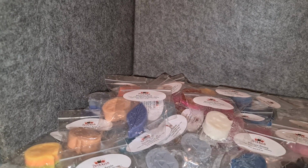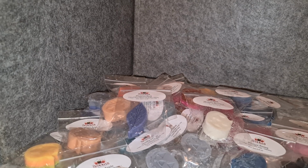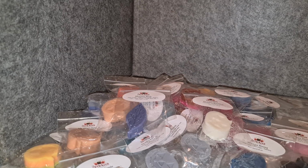So that is the entire Britta's Creepy Treasures haul. I am looking forward to getting stuck into melting some of these scents. Some of them I will put aside for a while and hold on to them until we get back into autumn. Scary thought, we're literally only days out of winter.